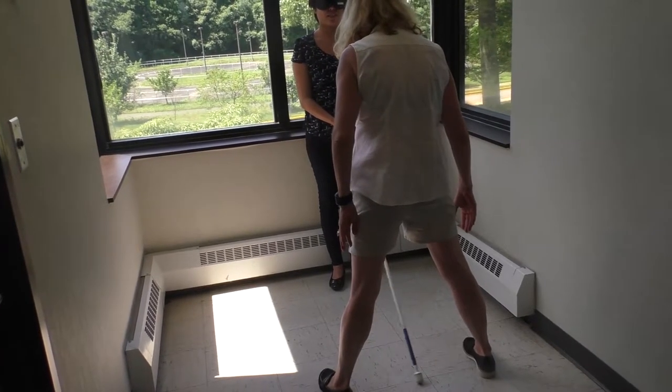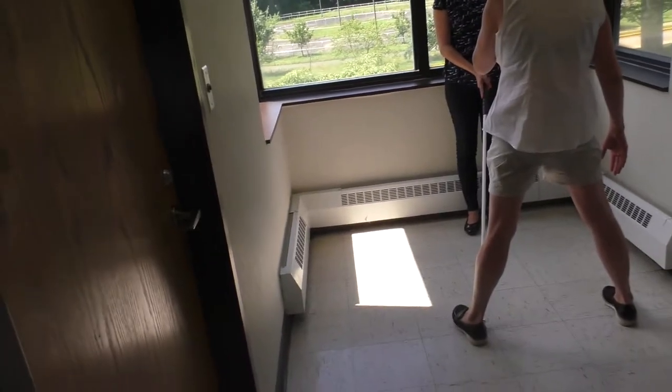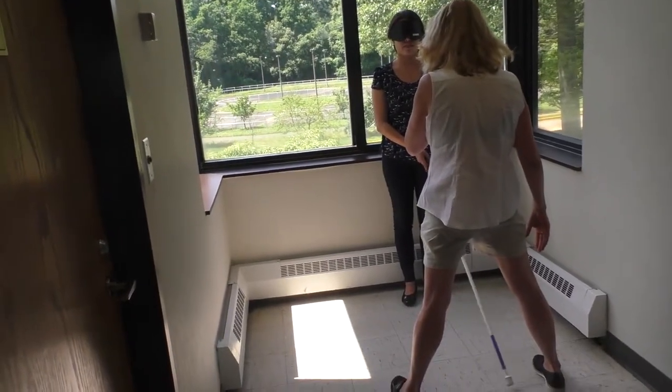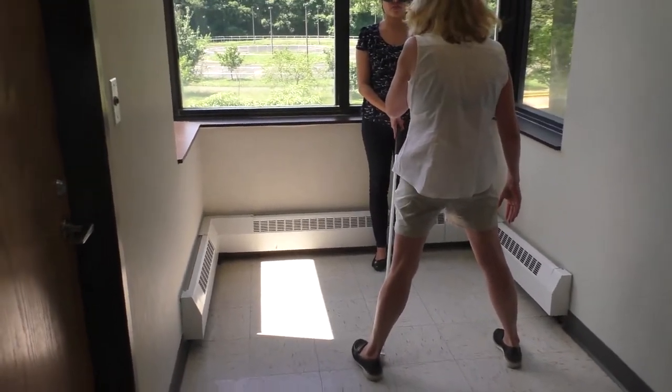How does that feel as far as the arc shape? Is it even? Yeah, it's okay. So this is called what? The tapping, two-point touch. Okay. And when do people do this versus the other one?